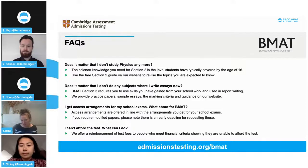Does it matter that I don't study physics anymore? Well, the science knowledge that you need for section 2, as I've already said, is the level that students have typically covered by the age of 16, which is GCSE. We word it like this on the website because we've got an international audience who don't necessarily understand what GCSE level is. But all of that information about the topics is covered in the section 2 guide and also the test specification. And the questions in BMAT focus on you applying your knowledge of science.